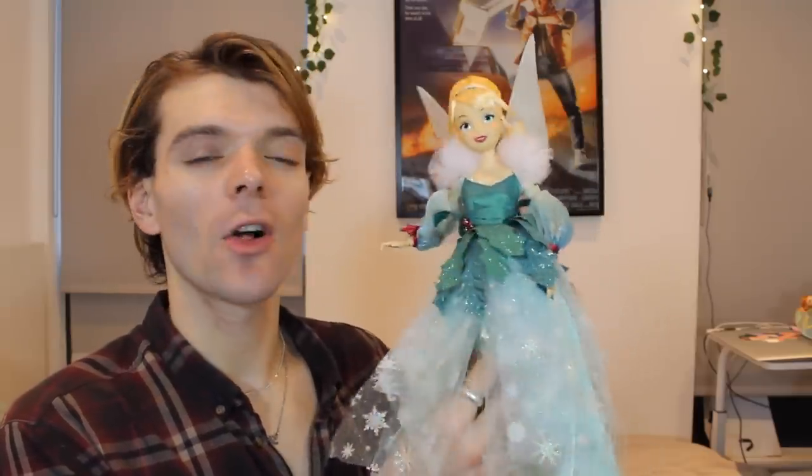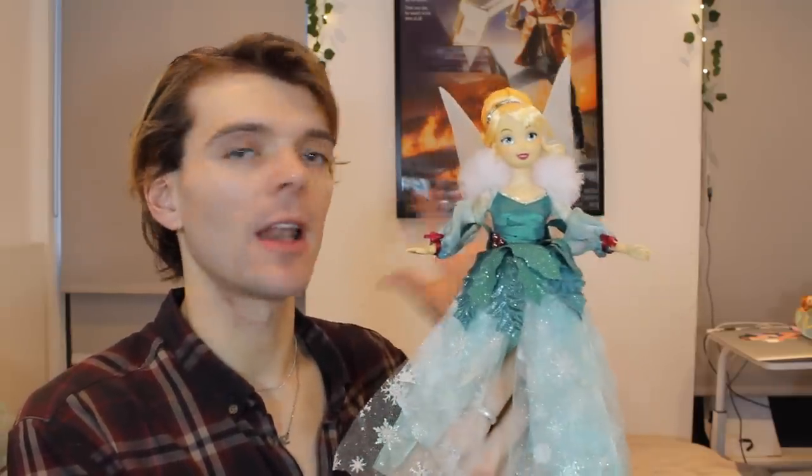Ta-da! Next up, we have this year's holiday Disney Store doll. She is, of course, Tinkerbell. I opened this doll in another recent video, which I will put a link for somewhere. Go and check that video out if you want to see me unbox her. But this doll is stunning. I really like her. I was pleasantly surprised. When I first saw images, I didn't think I was gonna like her, and I did. She's very festive. I love the holly.